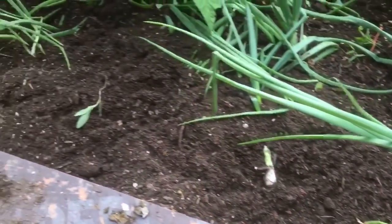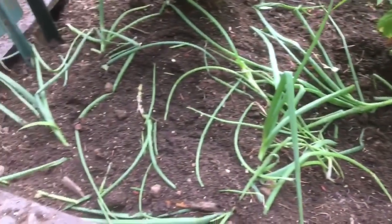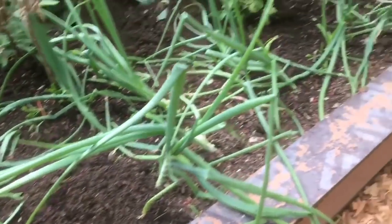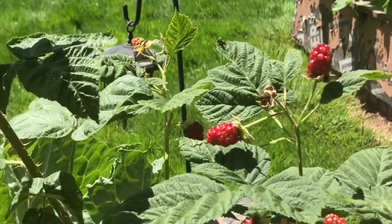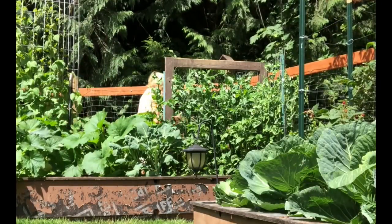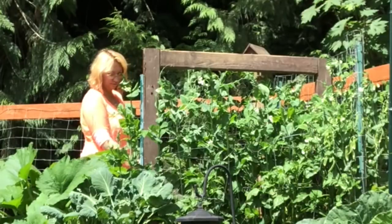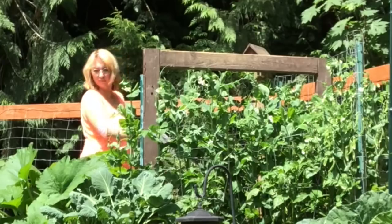But they got my onions too. And the onions were probably pretty easy for them because if you know anything about onions, you want to plant them really close to the surface. That's how you get big onions. So they were probably pretty easy for them to dig up. The marionberries are doing amazing, and you can see everything is just doing really, really well. So what I decided to do was just maybe try to replant some of these plants and water them in really well and see if they survive.